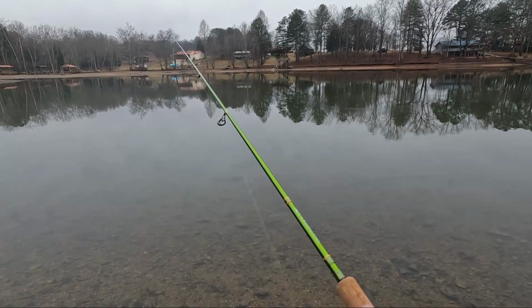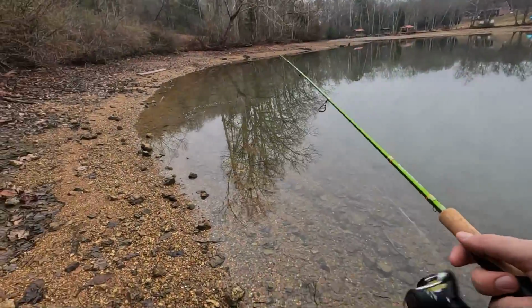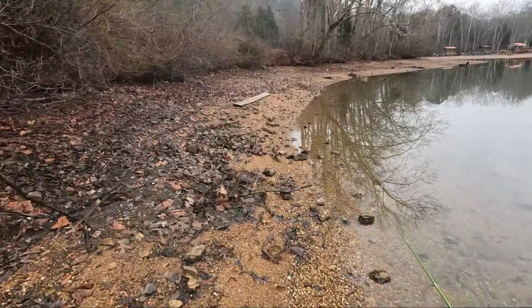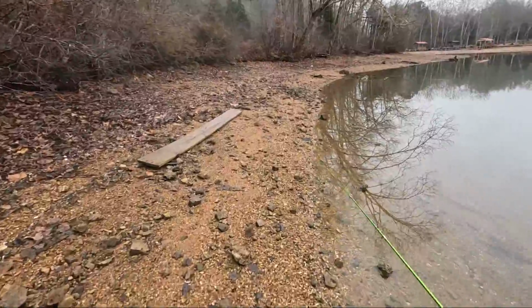I'm gonna try something. We're gonna go back, get a bass rod, throw around a couple big lures just to see. Like that one bass I lost, that would have been a good keeper. He had to be at least, I'd say, 15, 16 inches.